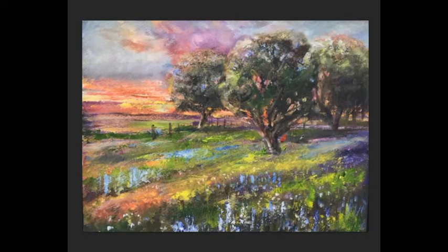All right, let me just correct a few things here so we get back to normal. Okay, so that's number one. So now look what we have. We've got three trees, but three different sizes, and it just creates a lot more visually interesting painting.